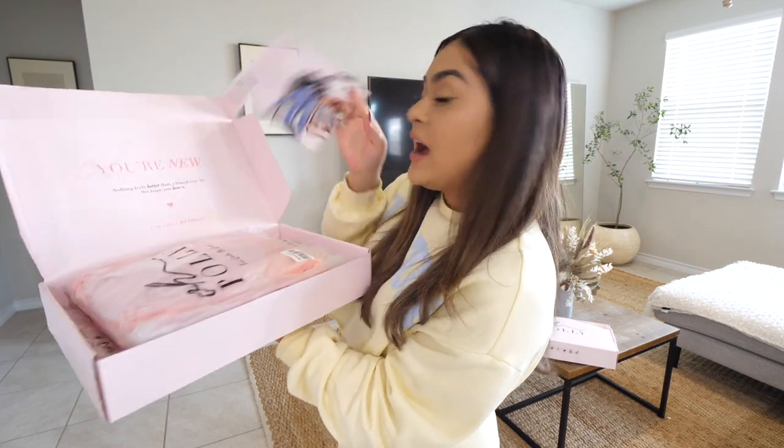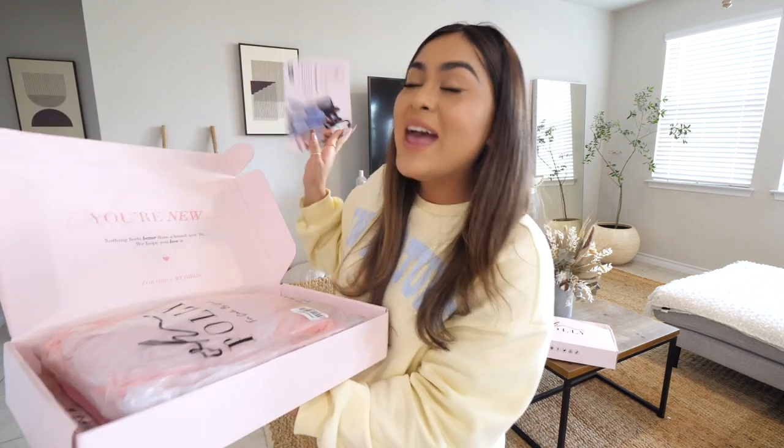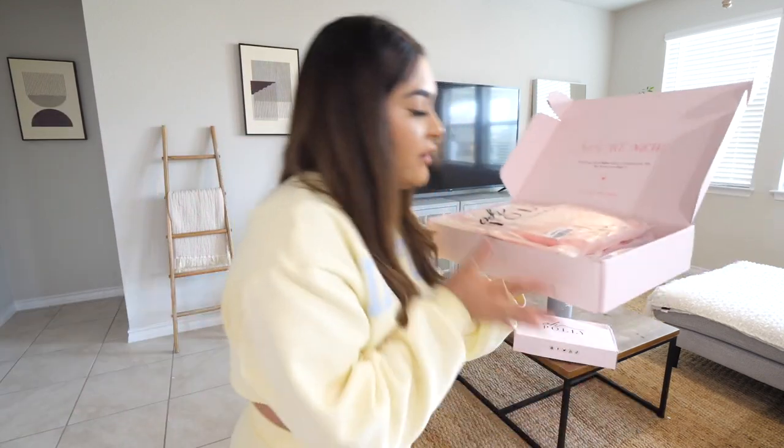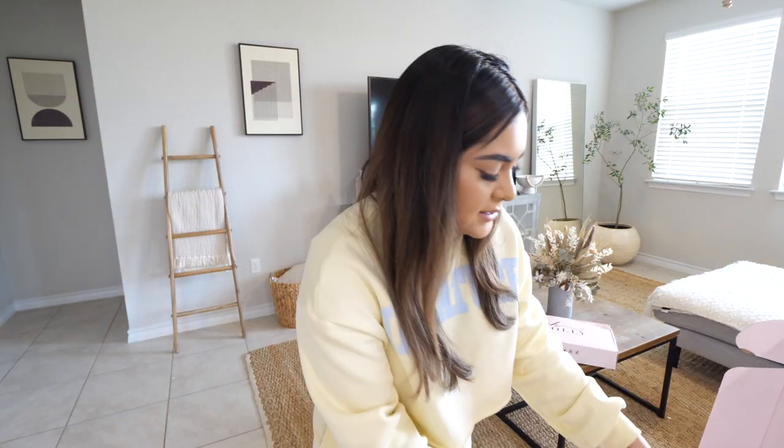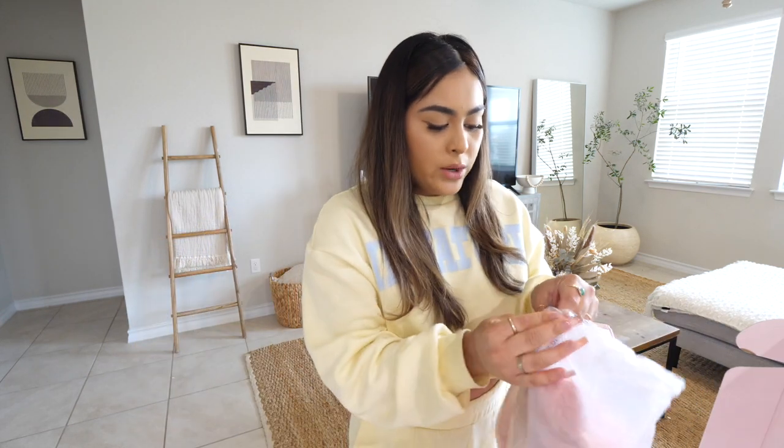And also, oh, they have their app, or you can go ahead and go to their website. They have a lot of cute stuff on their website. Everything is very organized in the box, and they come in these little bags. It just says POLLY for girls, from girls. So let's see what we got.